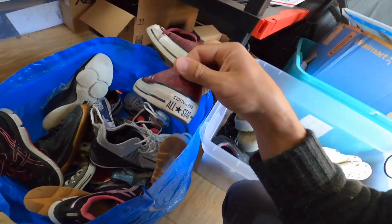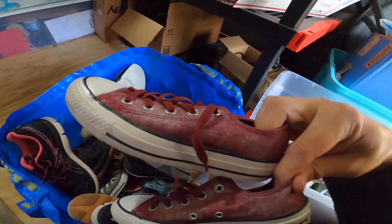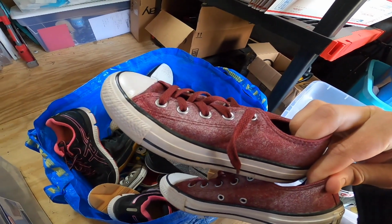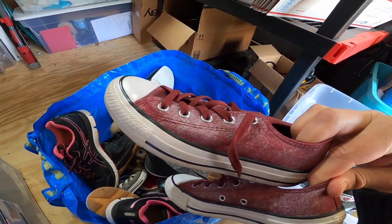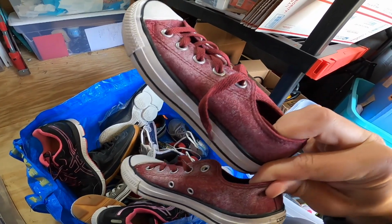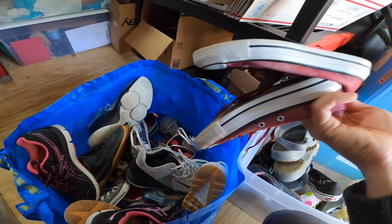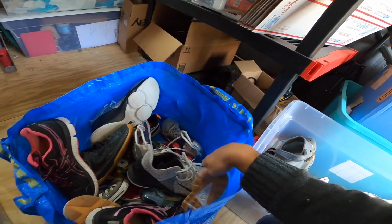I just sold this pair of Converse recently, this exact pair, but it was in a bigger size. It's like a burgundy, but it looks like it's got silver overspray spray paint on it. Really cool, kind of two-tone deal. I sold them for $39, and so I'm sure I can get that same amount for these. Midsole's dirty, that's why we're going to clean them.